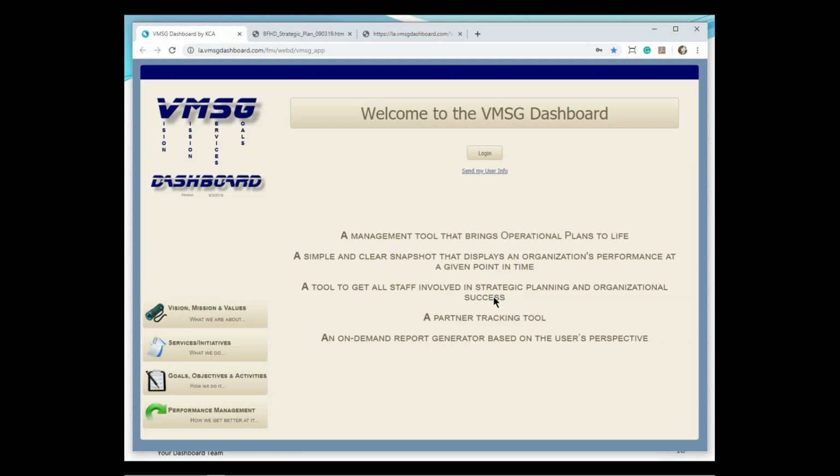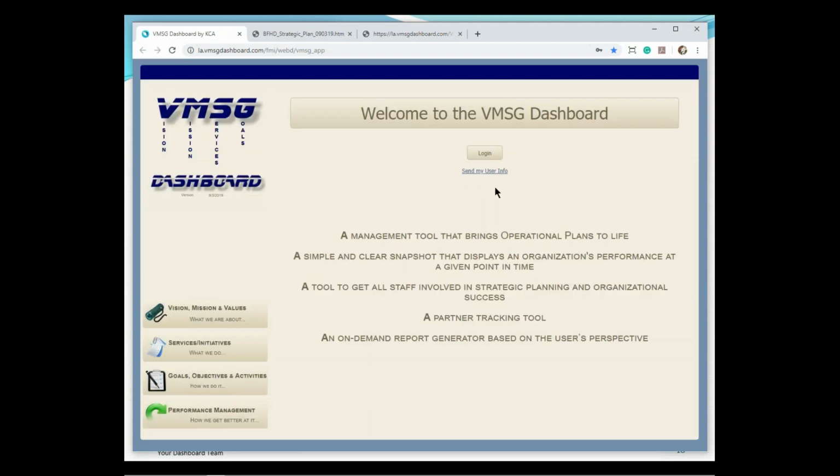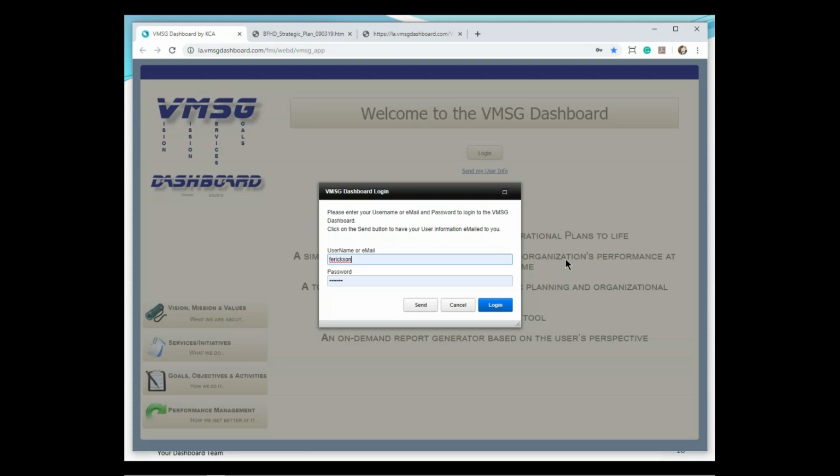And I'm going to hit send again. This little window is going to come up and say success, meaning that it found my email address, my user ID and password, and it just emailed them to me. So now I have that email. I'm going to go back in here and hit the login button or click the link on the email again, either one. Hit the login button.